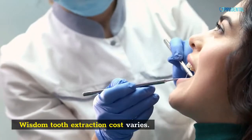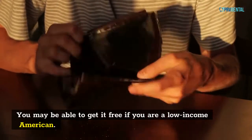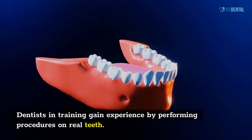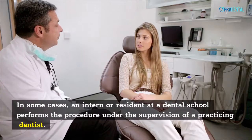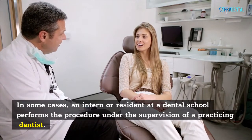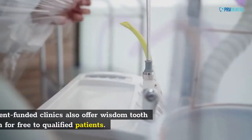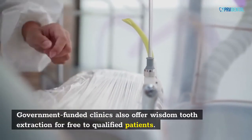Wisdom tooth extraction cost varies. You may be able to get it free if you are a low-income American. Dentists in training gain experience by performing procedures on real teeth. In some cases, an intern or resident at a dental school performs the procedure under the supervision of a practicing dentist. Government-funded clinics also offer wisdom tooth extraction for free to qualified patients.